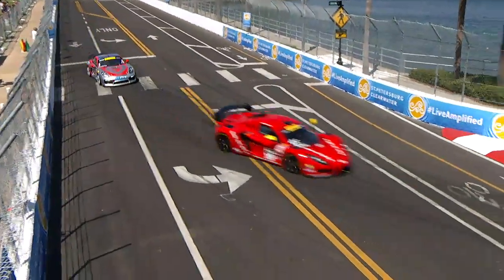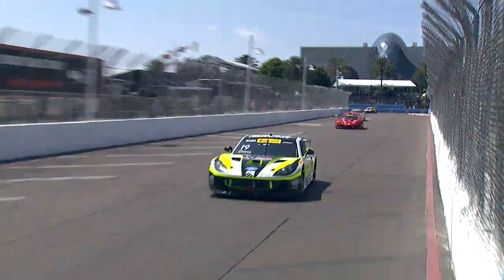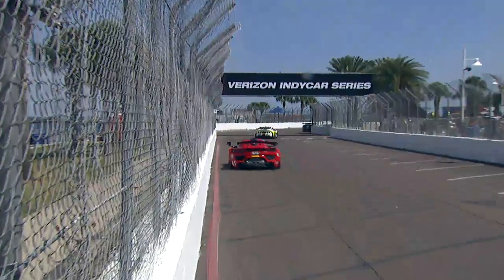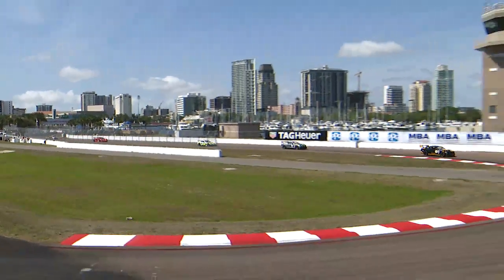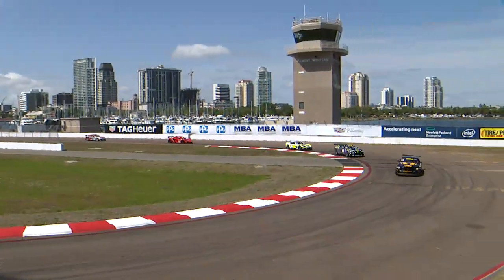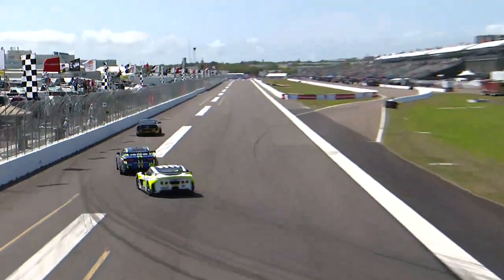And then, I tell you, Rodrigo Baptista is driving a superb race here. Really good on debut here on the streets of St. Petersburg. Superb performance. He got a lot of experience last year in the Blancpain Sprint and Endurance Championship with one of the biggest teams over there from Belgium, the Audi squad from WRT. Had a podium at Paul Ricard.